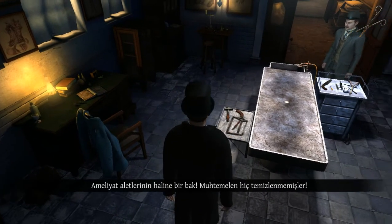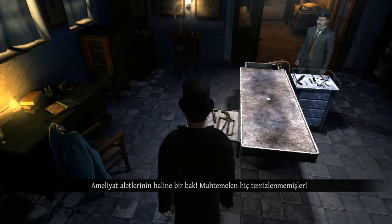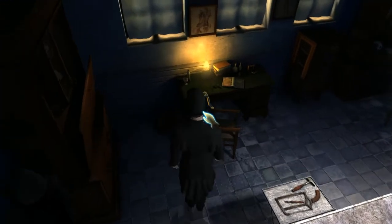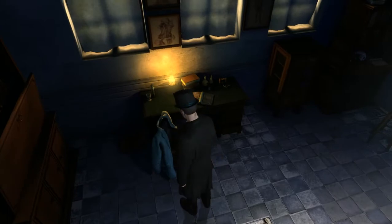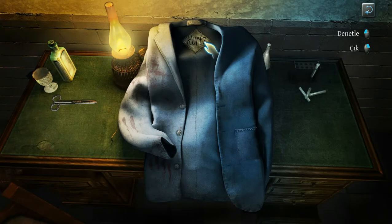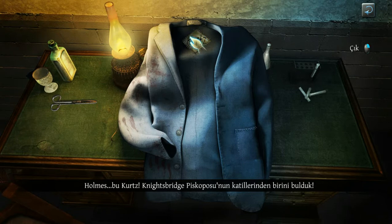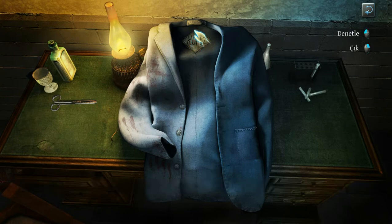Look at the state of the instruments. They've probably never been cleaned. This is Kurtz's overall, so he really does work at the morgue. Strange that he left his overall here. Holmes, this is Kurtz. We've just found one of the Bishop of Knightsbridge's murderers.